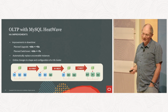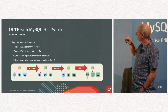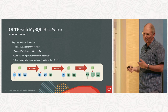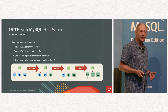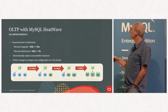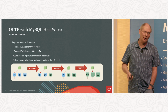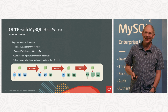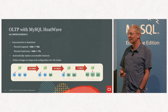HA improvements. So I wanted to spend a few minutes or a few seconds on this one. So planned upgrades and switchovers, where we were monitoring these things, obviously, and they were pretty high. And so again, the team put some projects together to improve that significantly. So we went from 60 seconds to 15 and 7, and we still have some work to do to get it even lower. So it's really important to us because we know that it's important to you that we reduce that as much as possible and bring it as close to 0 as possible.